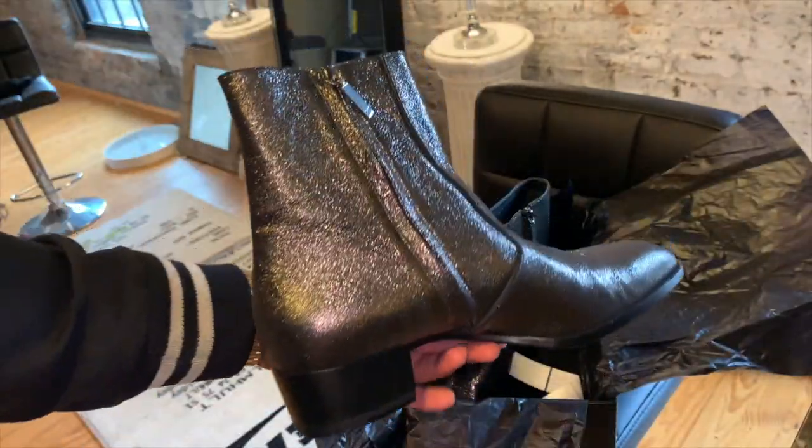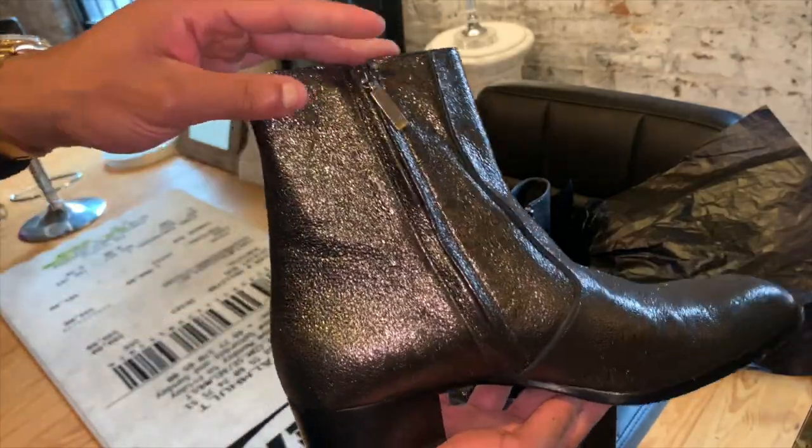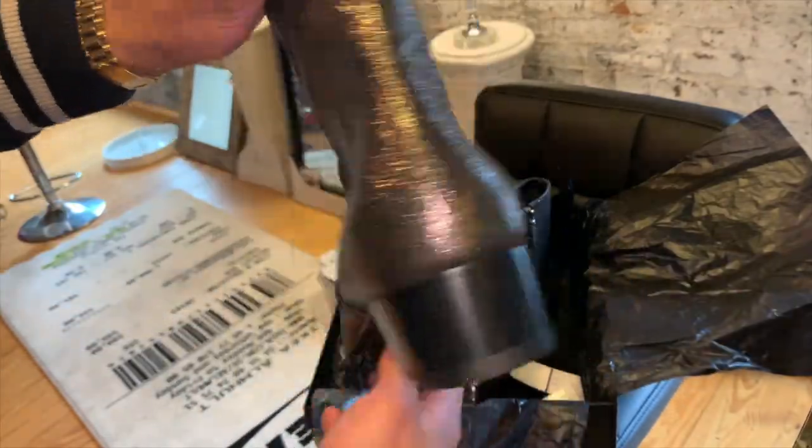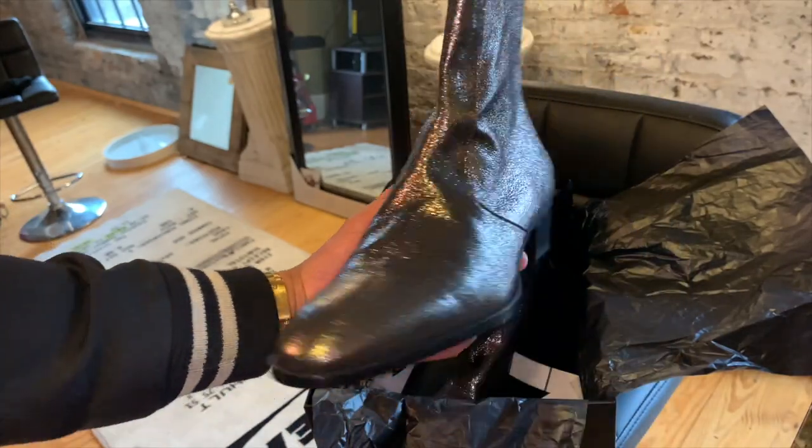Now, this is a great thing, I think, for the brand. I think it's a great look. It provides for a great aesthetic. But these are just incredible. The more I look at them in the light, the more I like them.